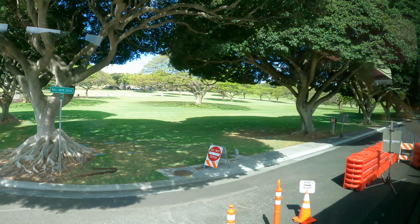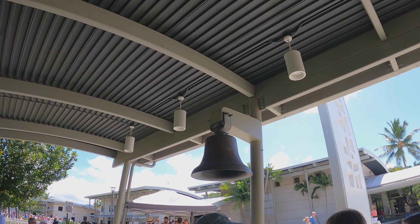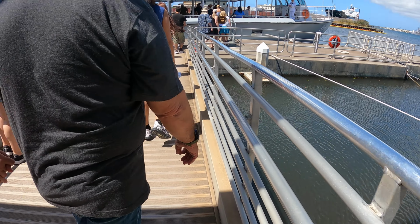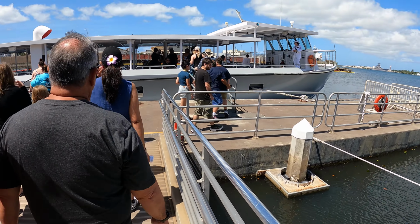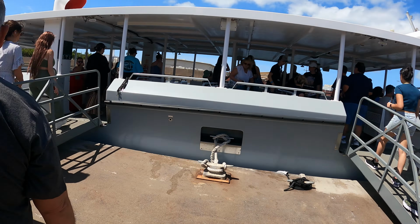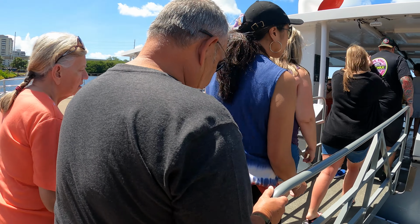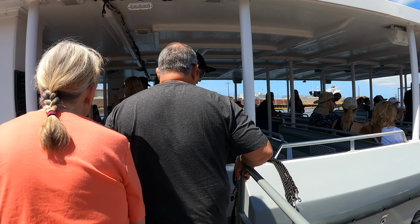Check this out, the USS Arizona bell. We're going to be boarding this naval boat to take us out to the memorial, which is that white building out there in the middle of the water. Because this is an actual cemetery, I may not be talking during filming, so I will put in some subtitles if possible.